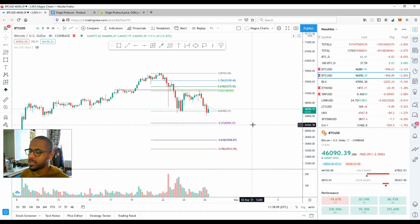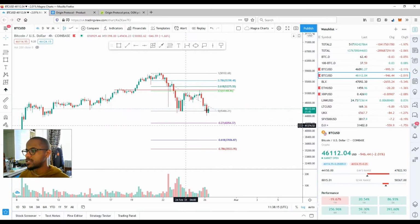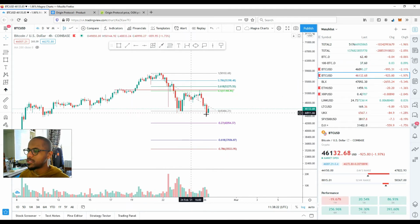We still need to confirm on the weekly, as I've said. What I'm looking for now is to confirm this correction is to, of course, continue this trend. So what we're seeing is the lower highs and also lower lows. Although this was a small lower low, this still closed below this low. So it's confirming that trend.